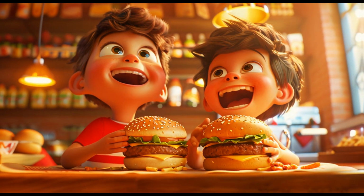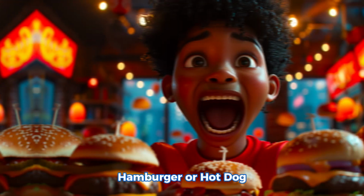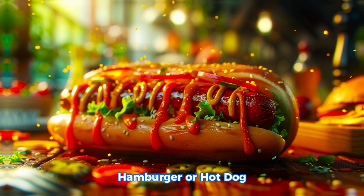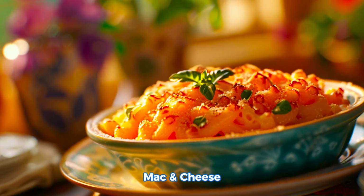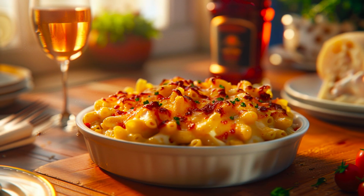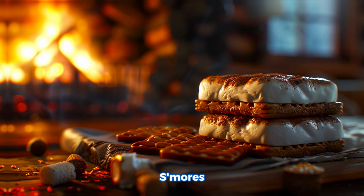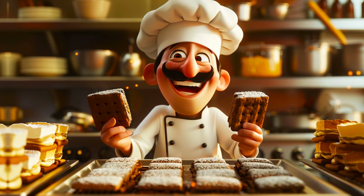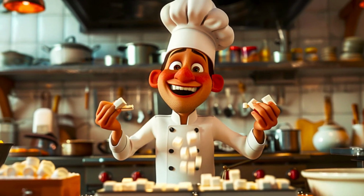When it comes to food, America has something for everyone. Have you ever tried a hamburger or a hot dog? They're super popular here. But there's also mac and cheese, a yummy dish made with pasta and cheese, and s'mores, a tasty treat made with marshmallows, chocolate, and graham crackers. Let's make some s'mores together later. They're super easy and fun to make.